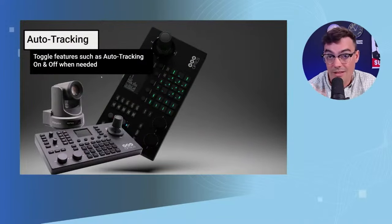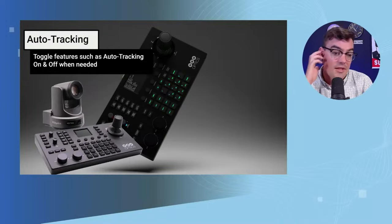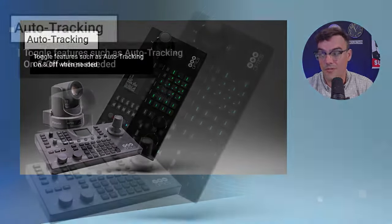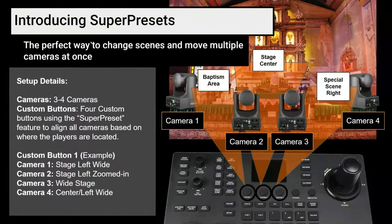Another feature that we've been showing a lot with the SuperJoy is that because it supports HTTP commands, we can turn auto tracking off and on. Which is nice because a lot of people are starting to use PTZ cameras for controlling them, but then deciding, hey, I think I want to turn this camera into automatic control mode, which we can do with the click of a button. Even that button on top of the joystick can be set up, and I'll show that in a minute. Now, something I'm also going to show in my live demo area is a super preset.